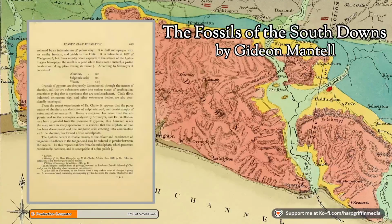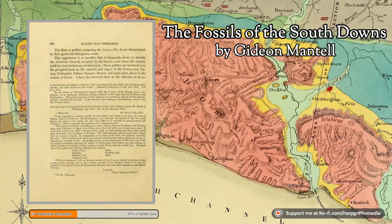In the elegant compendium of geology inserted in Professor Brande's Manual of Chemistry are the following observations on this subject. In the cliffs at Newhaven on the Sussex coast, a very curious series of changes is going on. A stratum of marl, containing decomposing pyrites, lies upon the chalk, which gives rise to the formation of sulfate of alumine. This is decomposed by the chalk, and aluminous earth, selenite, and oxide of iron are the results. Manual of Chemistry, 3 volumes, 8vo, 1821, Volume 3, page 312.